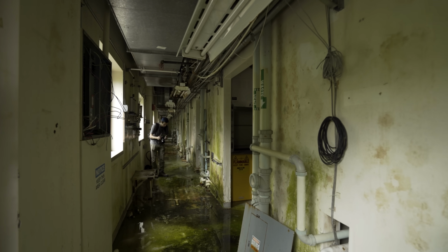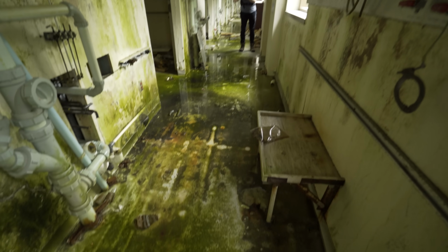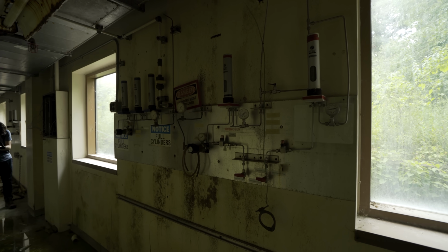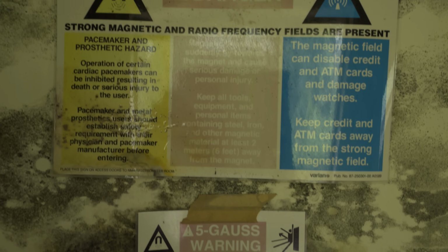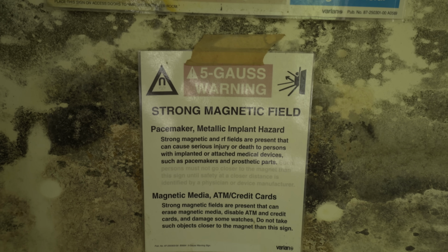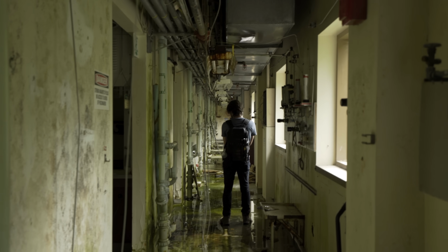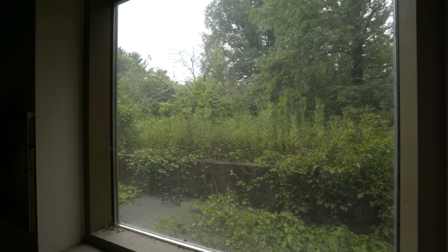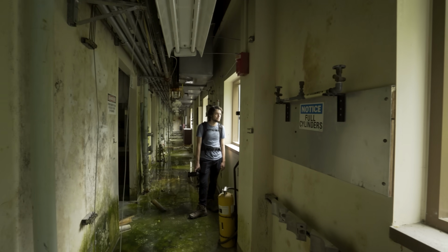All these raccoon prints and pipes and wires over the floor too. Oh yeah. A lot of animals living in this building now. I love how when you look outside here, out any window, it's just a jungle. This place is really tucked away, like they're trying to keep it a secret.